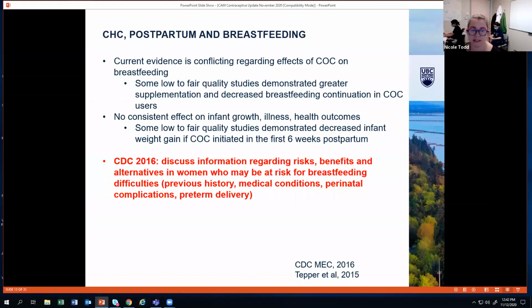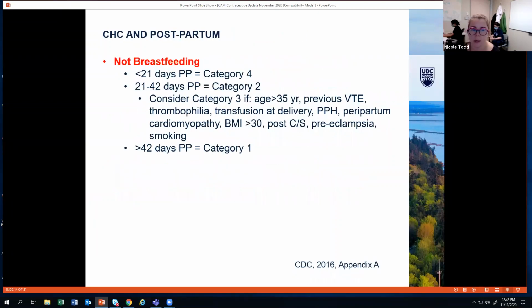And so the CDC says we should discuss information regarding risks, benefit, and alternatives in women who may be at risk for breastfeeding difficulties, including previous history, medical conditions, perinatal complications, and preterm delivery. So what if they're not breastfeeding? So we wait for the first 21 days to avoid that VTE risk. And then after that, it becomes a category 2 in the 21 to 42 days, and then category 1 after 42 days.